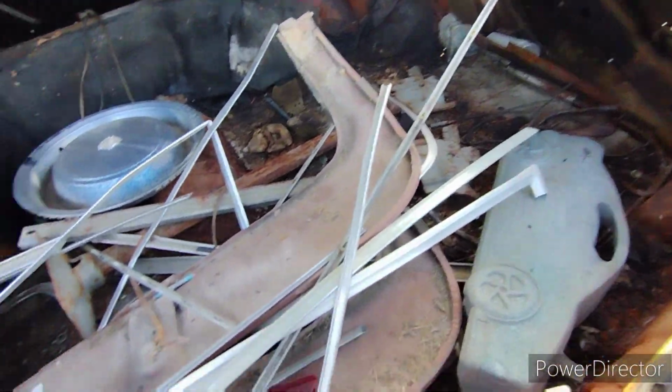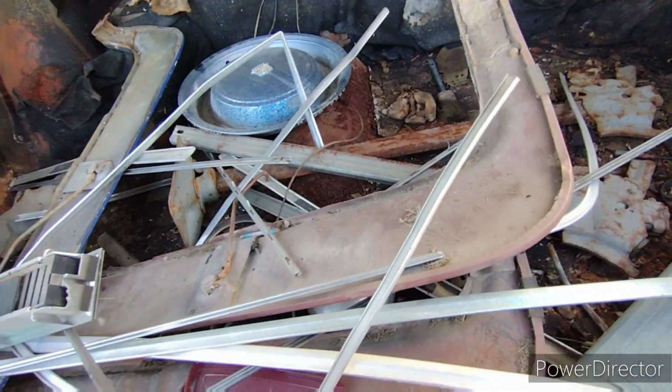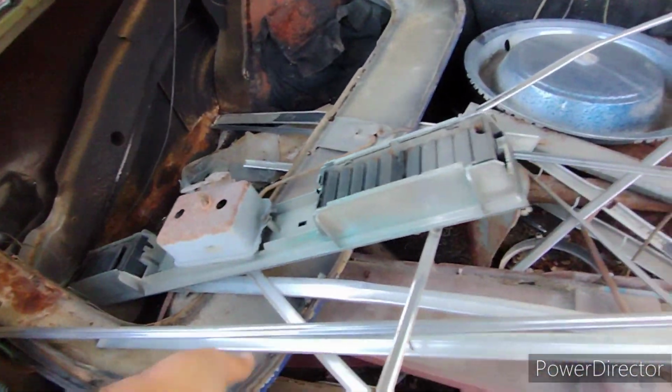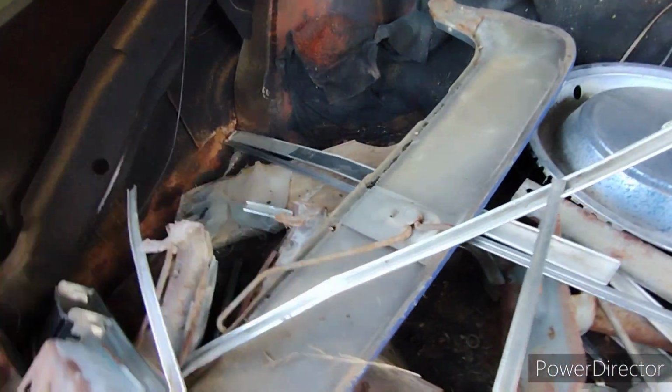Trunk is rusty. We got some skirts that weren't original to the car, it's a different color. I got three. Well, this is probably the one. That one is the original one of the car.